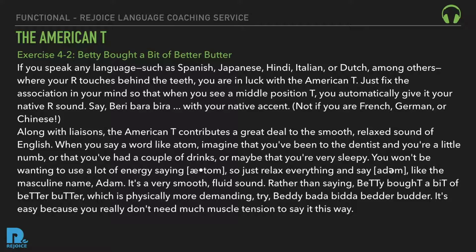Along with liaisons, the American T contributes a great deal to the smooth, relaxed sound of English. When you say a word like atom, imagine that you've been to the dentist and you're a little numb, or that you've had a couple of drinks, or maybe that you're very sleepy. You won't be wanting to use a lot of energy saying atom, so just relax everything and say atom, like the masculine name Adam. It's a very smooth, fluid sound.